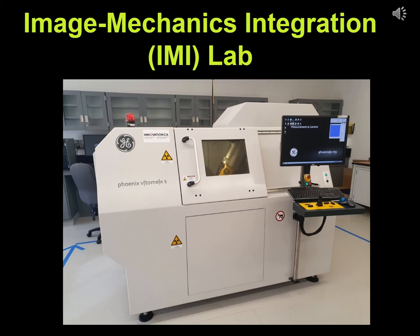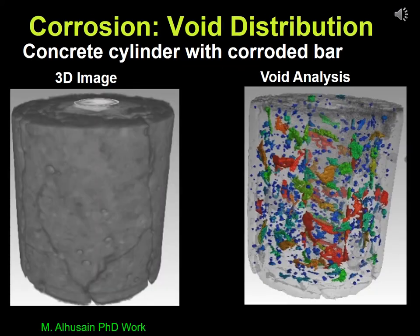So here are the CTs being used in the application. A wide range of materials is being investigated in the lab, but I'm going to give you the concrete cylinder with corroded bar example, and later on I will give you a list of some of the other materials we investigated. So here are the 3D images of the concrete with the bar. To the right, we do void analysis. We focus on the large voids inside the concrete sample. So this is colored based on the size of the void inside the sample.